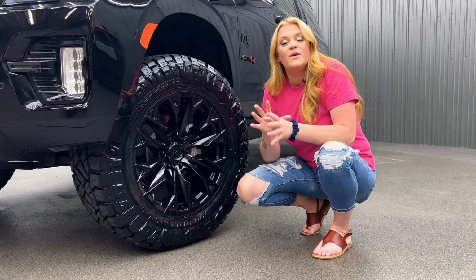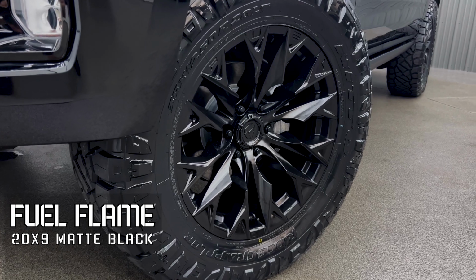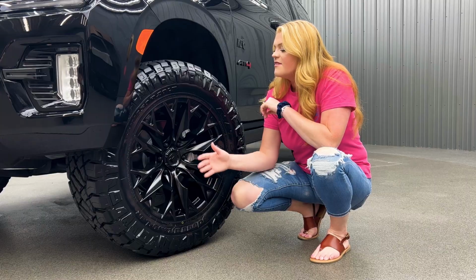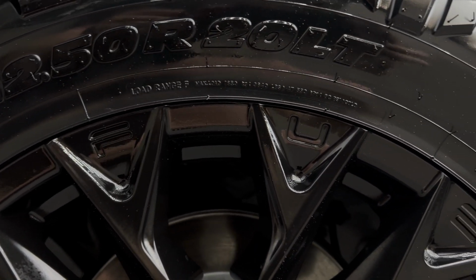Now, starting off with your wheel and tire package, this is gonna be the Fuel Flame. This is a 20x9 with a +1 offset, so you're gonna get about a 1/4 inch poke out past those fenders. This is a matte black finish. It's got that split spoke design as well as Fuel etched here on the outer portion.